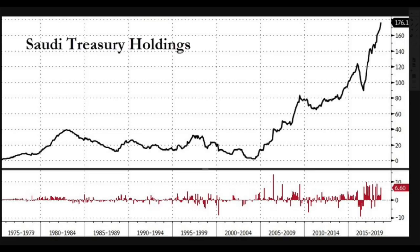Saudi, in fact, has been increasing at a rapid rate. They have $176 billion worth, and that has been thoroughly escalating since the financial crisis. But over the last couple years, they have really stepped up their purchases.